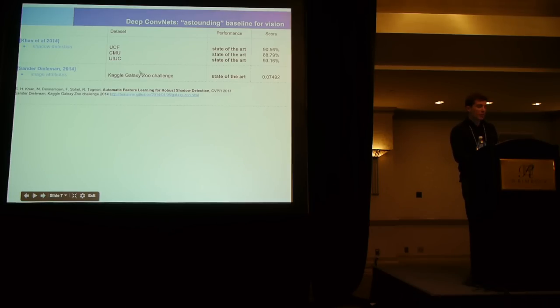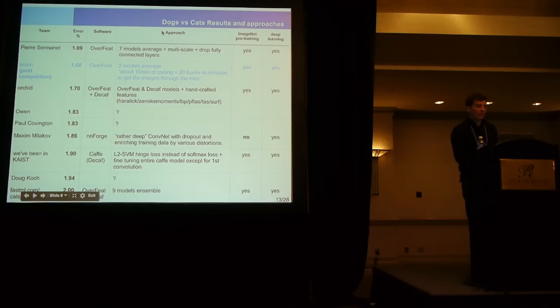Two weeks ago, this guy won the Kaggle Galaxy challenge, where he had to classify galaxies. He used ConvNets for that. I also won my own Kaggle challenge: the dogs and cats challenge, where you have to classify dogs versus cats, using OverFeat.